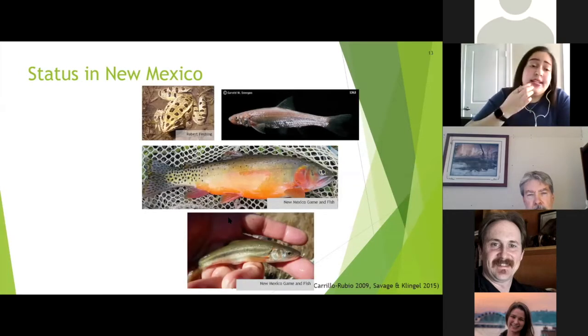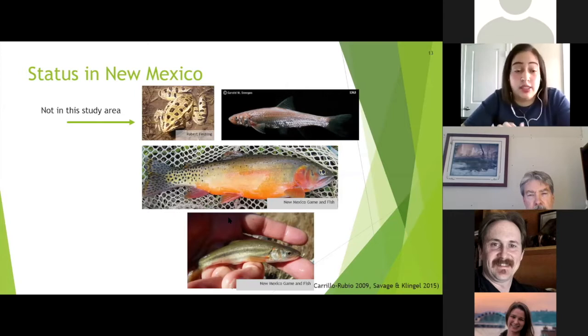There were two main speculations for the discontinuation of future reintroductions. One is the possible sensitivity of certain species, and specifically the northern leopard frog, the flathead chub, the Rio Grande cutthroat trout, and the Rio Grande chub, of which the northern leopard frog is not in the study area. But also these three species, the flathead chub, the Rio Grande cutthroat trout, and the Rio Grande chub, have not been recorded in fish surveys since at least 2007. Most likely prior to that, they have not been recorded in the area.